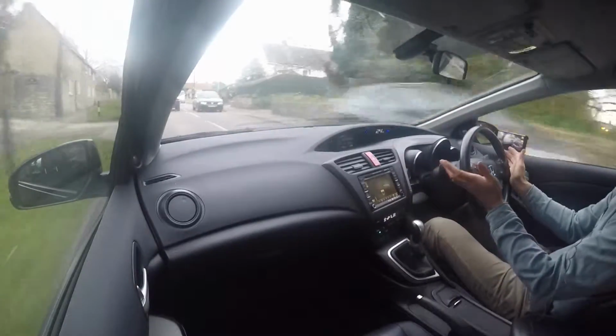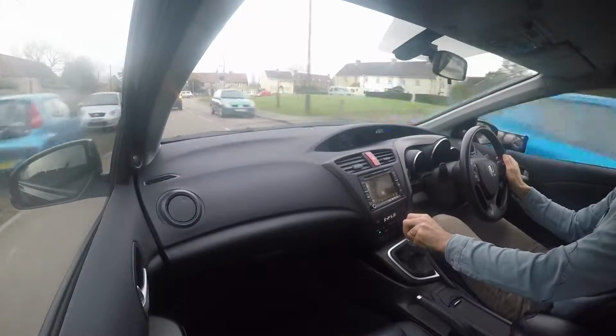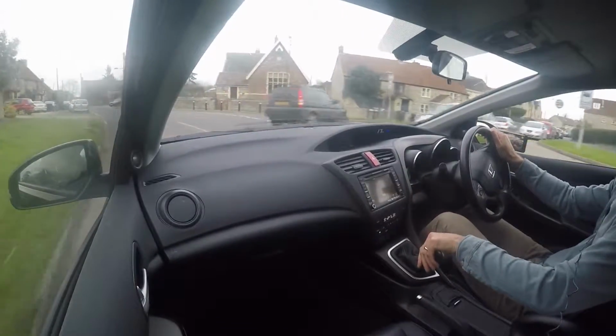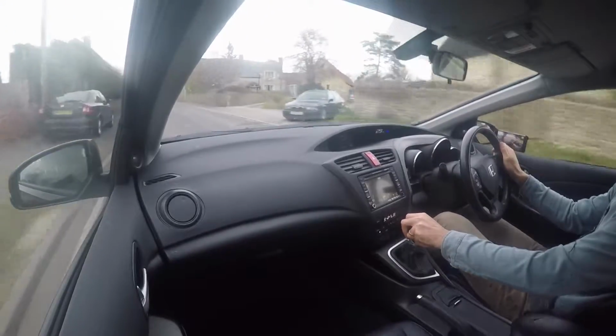Looking at the dashboard now, no warning lights on the car, as you'd expect again, but just to let you know, the passenger airbag's been turned off but can be switched back on again by a little switch in the glove box from memory on these. But there's no warning lights on the car at all.